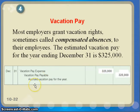As you work, you earn vacation time. So when that's happening, you're almost accruing your vacation time, or the company is accruing that expense, and they're setting up a liability account to pay that out to the person when they do take the vacation. So all year long, in this case they did it once at the end of the year, December 31st, but really a company could do it monthly or by pay period, however often they really want to.